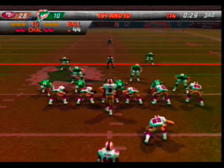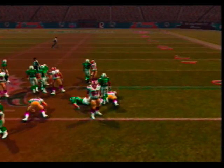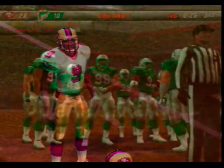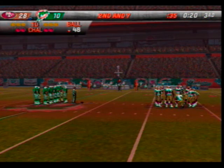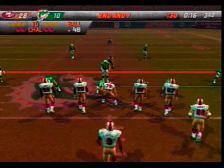Miami comes out in a 4-3. Henson is there for the tackle at the 48-yard line. He was looking for a place to run, but all those places were filled up with guys waiting to tackle him. Ball on their own 48. Ball on the 48-yard line.